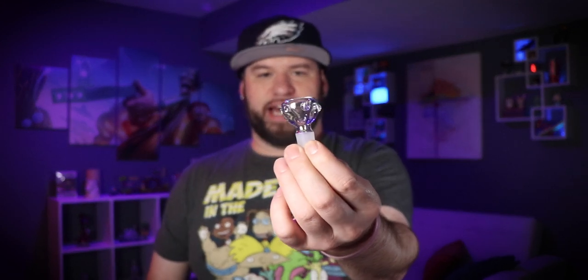We actually have two things wrapped up in bubble wrap, signifying that there is glass inside. So we will get to that first. I'm going to do this little one first. This has a ton of accessories in it. This is going to have a flower bowl, a nice little bubble flower bowl. I actually brought flour down here today that I wanted to test out. We got a 45 degree banger, so you can do dabs in this as well. Nice little 45 degree banger.